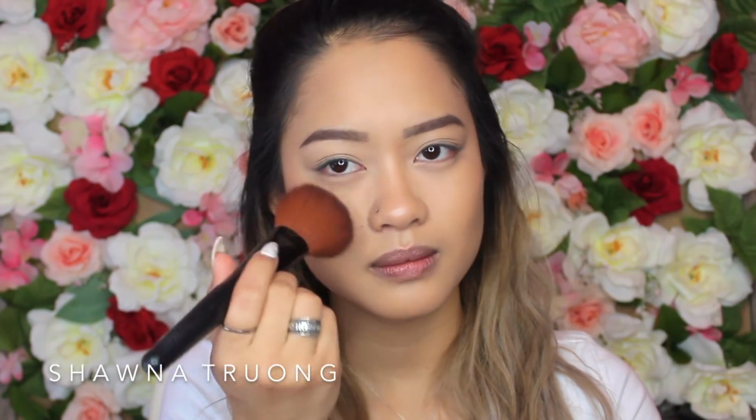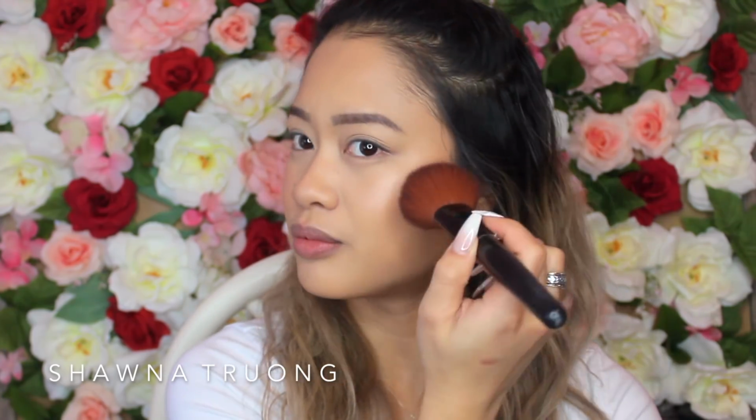I'm gonna lightly put it onto my cheeks. I don't put too much blush. I'm not really a fan of blush, honestly. So all my blushes are pretty neutral.